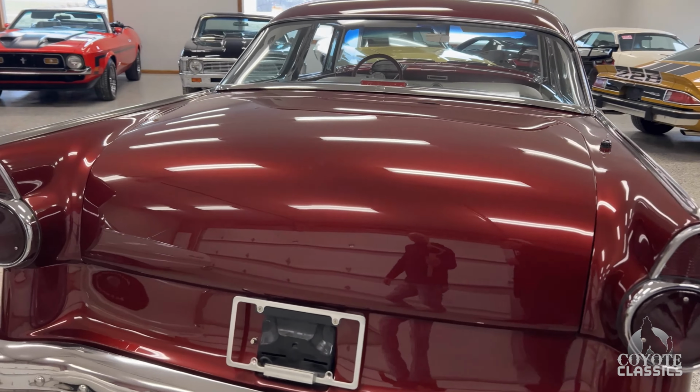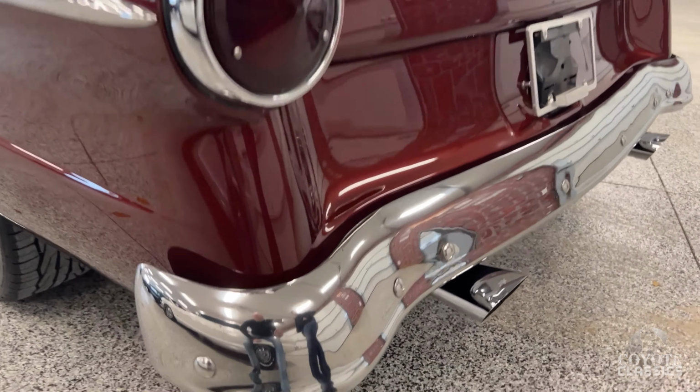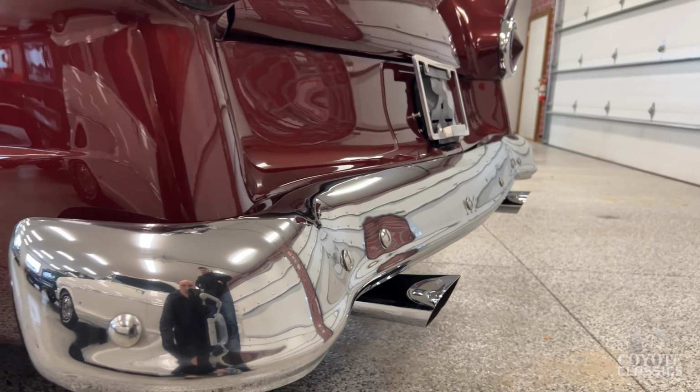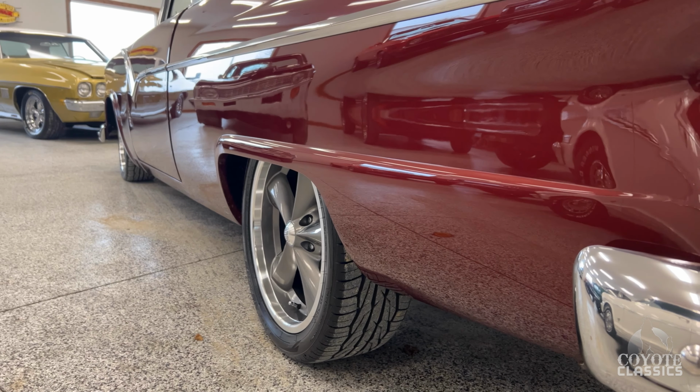And the exhaust tips stick out. I mean, just perfect. Don't they stick out? Sure do. Not too much, but just enough where you know they're there. A place in Omaha did this restoration, and I've gotta say, man, they do beautiful work.